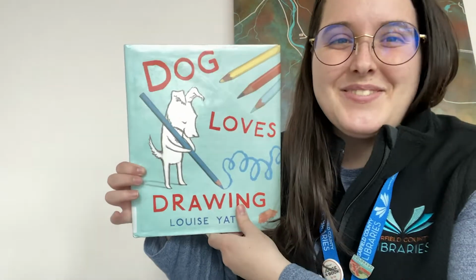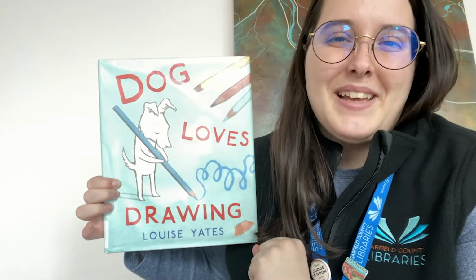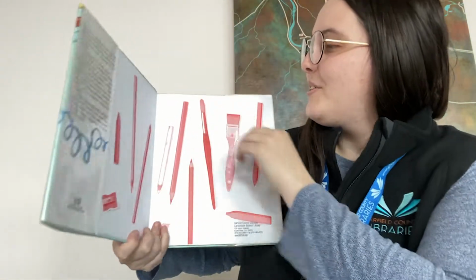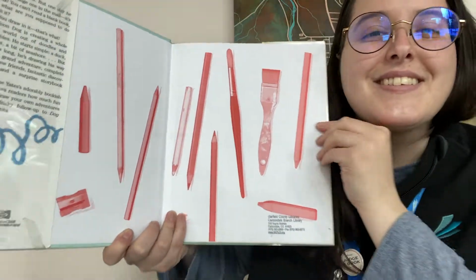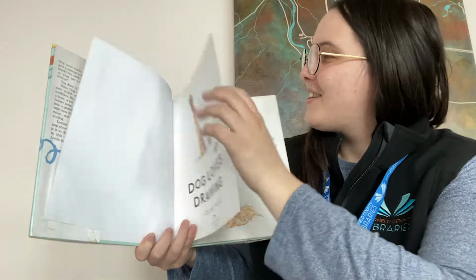But without further ado, let's read Dog Loves Drawing, illustrated and written by Louise Yates. Ooh, look at all those utensils. Kind of a cool book. All right.